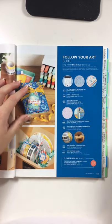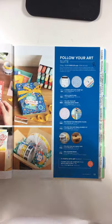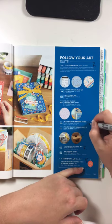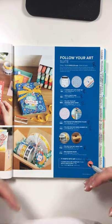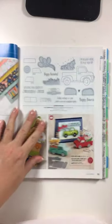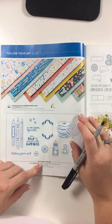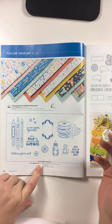This is what I do every year, because otherwise I can't really get my head around things. Everything here is retiring. Although the boxes are staying, these are staying, but everything else, retiring. I'm so sad. That's page 53. 54, the DSP. DSP always retires. In my short time, I've only seen one DSP come back, and that was the wood one.